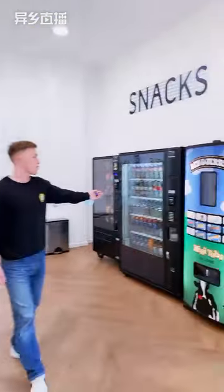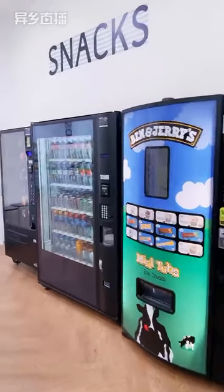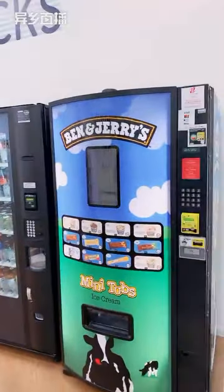So we have the 3 vending machines just here, and we're fortunate enough to have a Ben & Jerry's vending machine, which is incredible. Students love that.